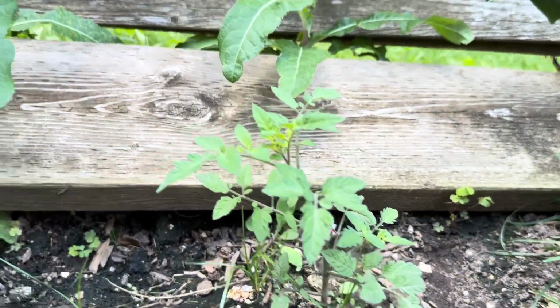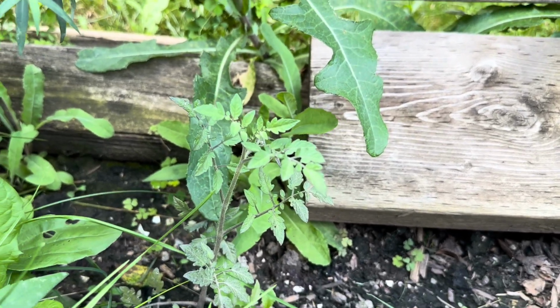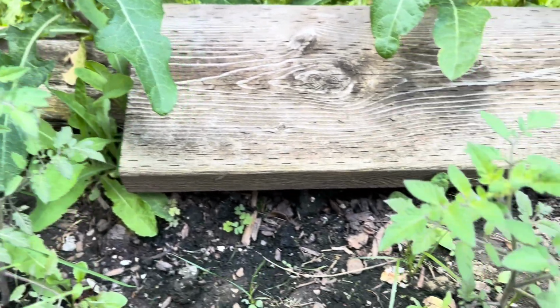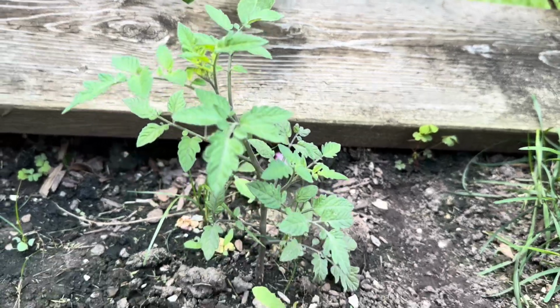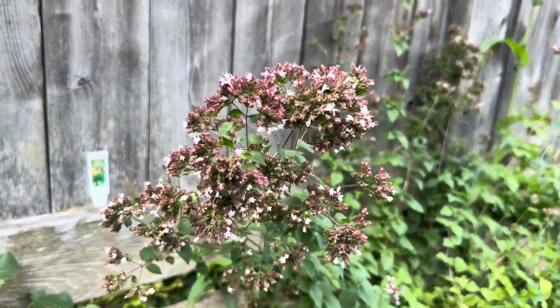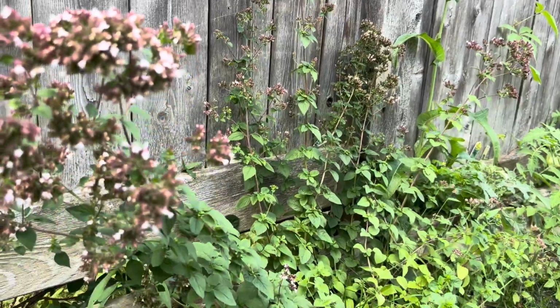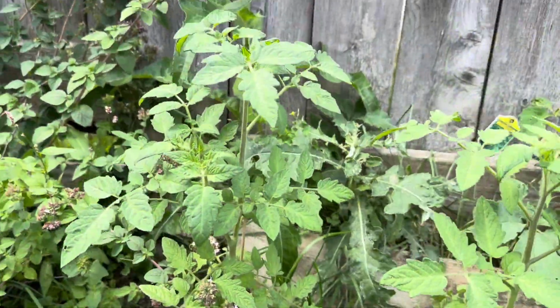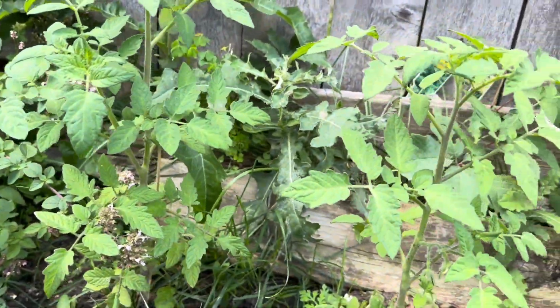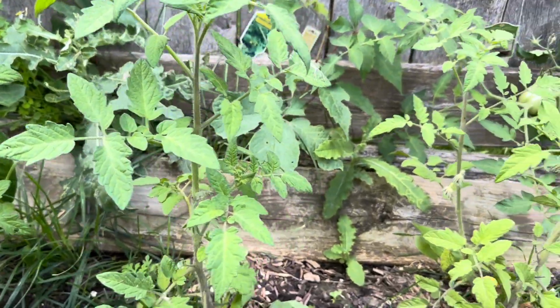Yeah, well, here's a couple of small tomato plants. You can see the weeds growing around it. I really need to clean that up. Got some nice herbs here though. What are the oregano? Let it grow. Take a close look. You can see these are also tomato plants here.